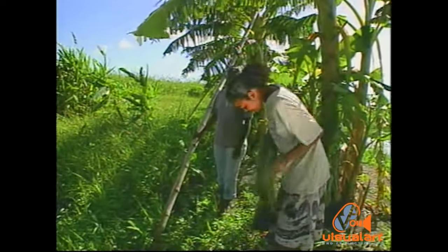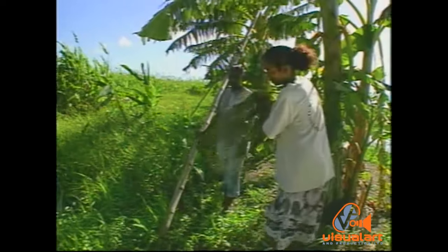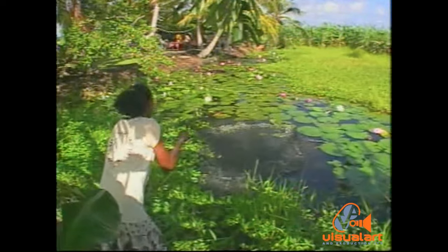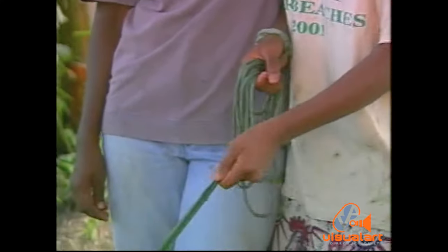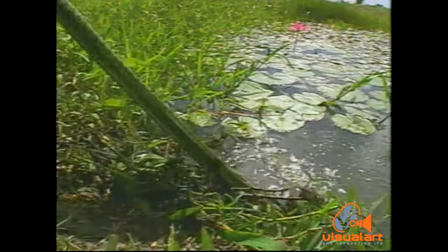Cascaduras tend to live and swim close to the swamp bed. However, they usually surface for air when the water level drops and make themselves vulnerable to eager fishermen. The net is skillfully cast and carefully pulled in, bringing with it the catch of the day.